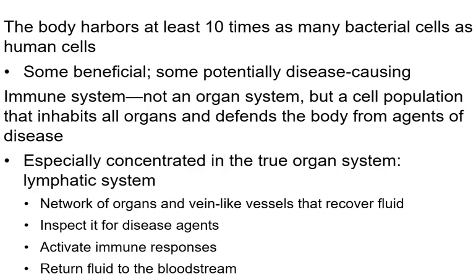Welcome to Chapter 21, where we talk about the lymphatic system and the immune system, which isn't actually a system, but it is a bunch of cells that have a similar function. So the lymphatic system is actually a system where we can talk about blood vessels and organs and things like that, except they're not blood vessels, but they're like blood vessels.